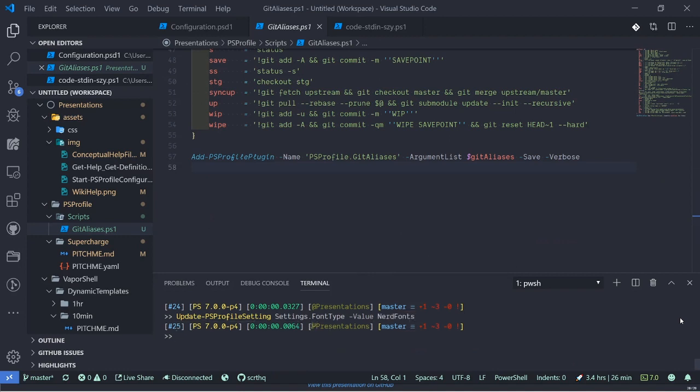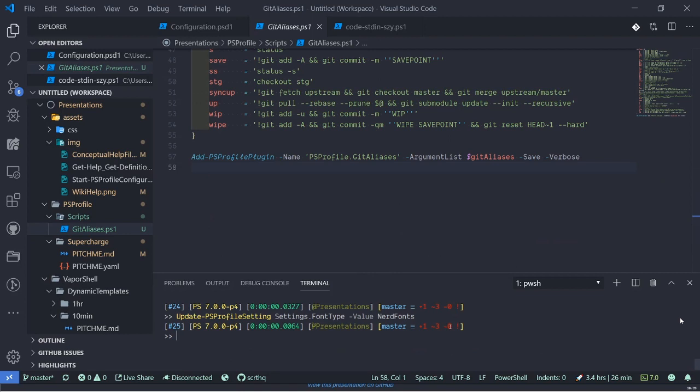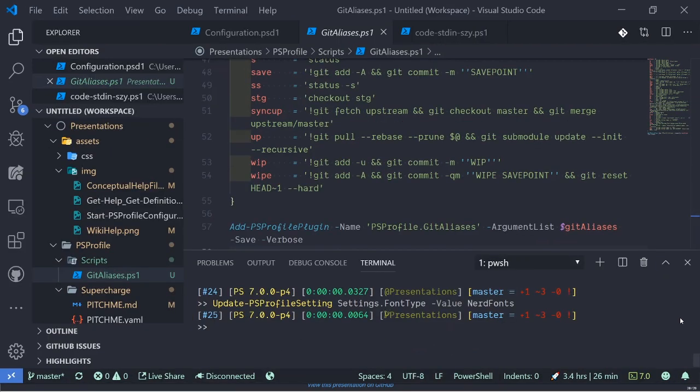So we can actually see that my Git branch icon changed for the Git repo that I'm in to specify that I'm using a nerd font. Interesting. And that's just switching the font in the terminal itself? It's not switching the font, it's switching the character of that Git branch representation.